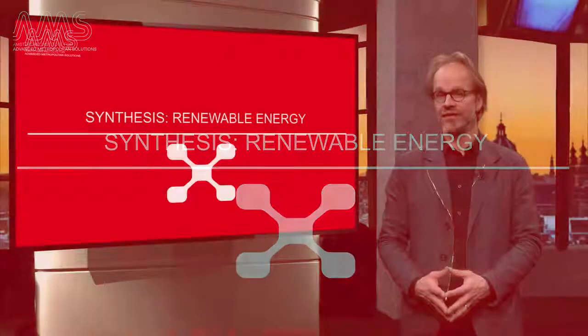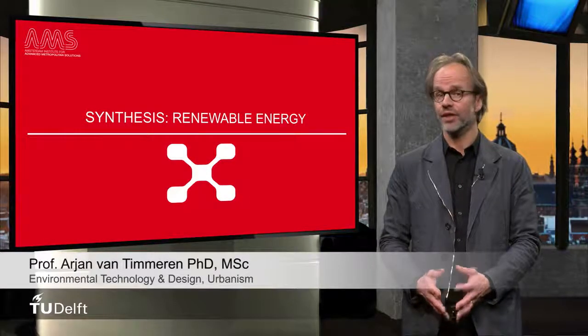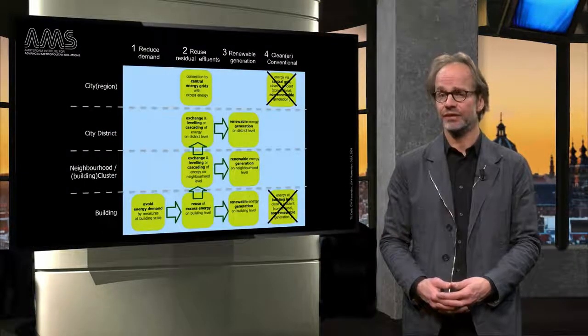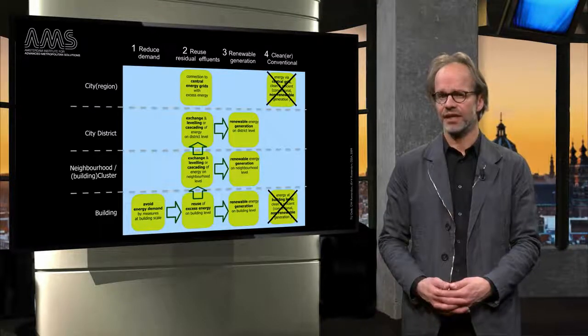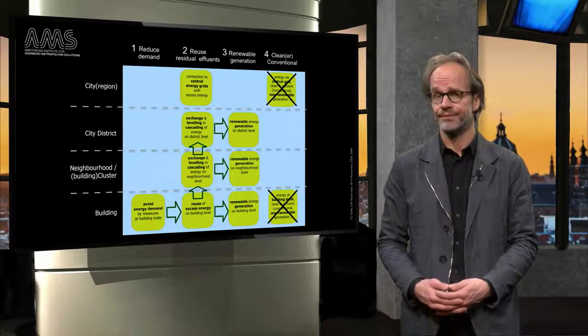The focus of this video will be on renewable energy-related technologies. You might remember the importance of the three-steps approach, or trias energetica, which also connects to an optimized implementation strategy related to scale. The first step of reducing demand will be quite obvious. But how could one find out the potentials of step 2, reuse, and renewables, step 3, in an urban area?